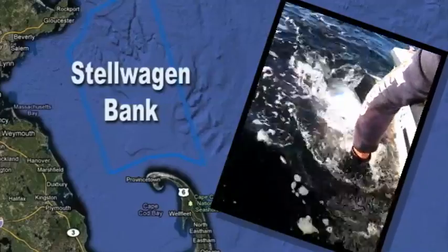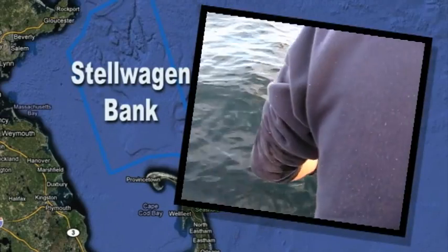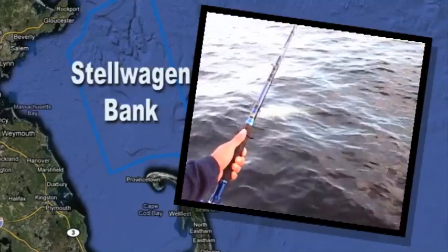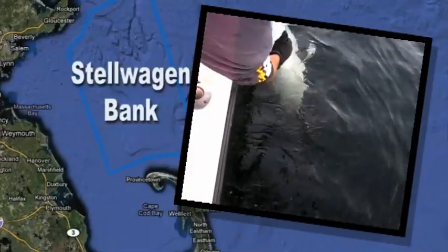Stellwagen Bank is just a great place to fish. For one, it's only 15 miles from shore. It's a big sandbar, basically 20 miles long, and from 4 to 10 miles wide, going east to west. When you approach the bank, you're looking at about 200 feet of water, and it drops up to 65 feet of water at its shallowest point. We start fishing there in April, and we'll fish right until the frost, right until the end of November. Whether it's tuna, pollock, cod, haddock, you name it, it's on the bank.